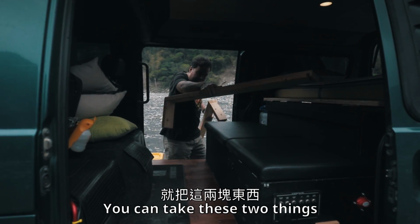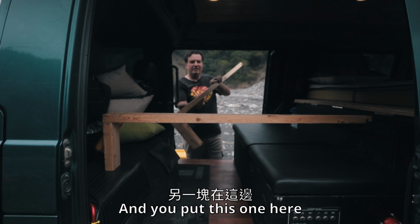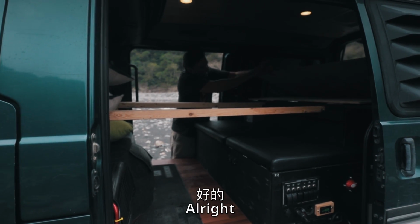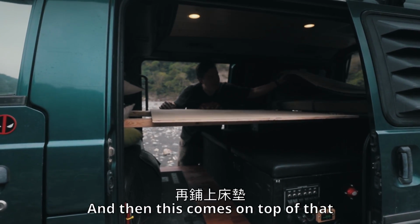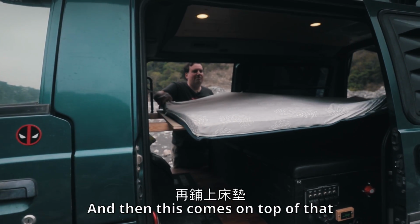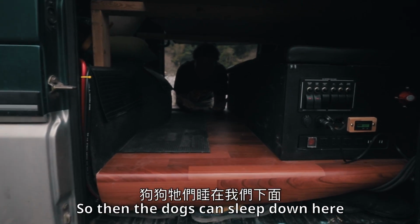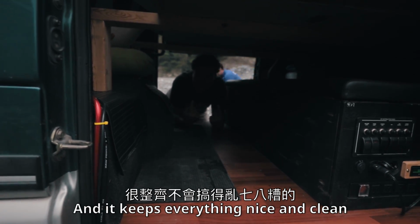You take these 2 things, you put this one here, and you put this one here, and it locks in there. Slide that back. There you go. All right. Then this slides up, and then this comes on top of that, and then you put your pillows. So then the dogs can sleep down here and they're totally comfortable, and we can sleep up there, and it keeps everything nice and clean.